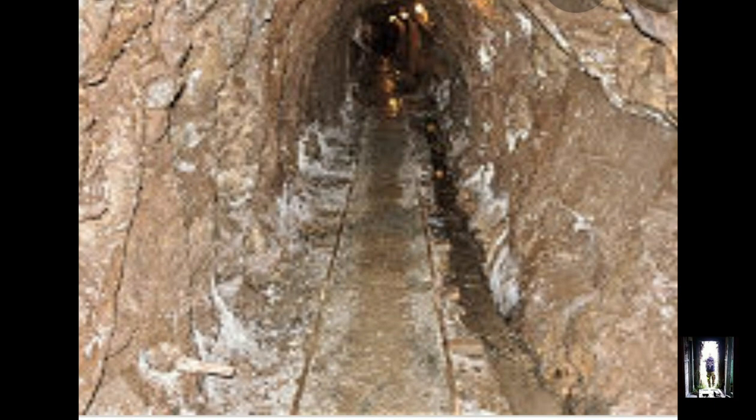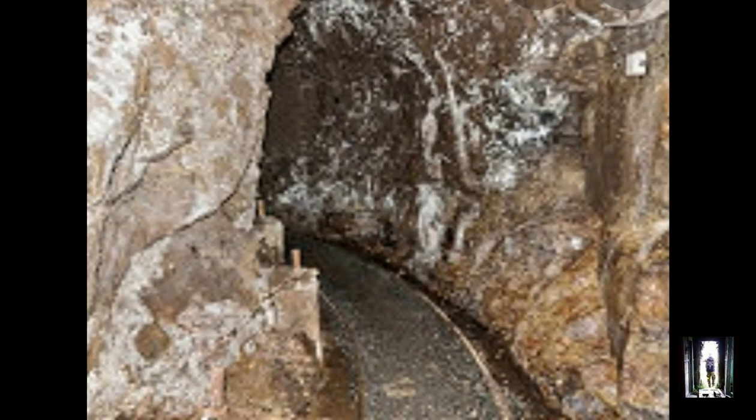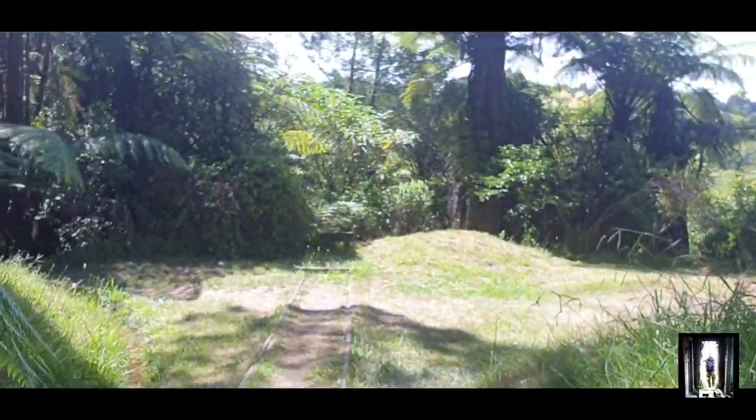Here is a picture of the loop track underneath, where on the right day you can go and get a tour, which is not today. And it does go on a loop. I'm just going to try and get our phone out of these bars. Doesn't seem to like going through the bars very much. And see if we can turn our flash back off. We don't need that anymore.